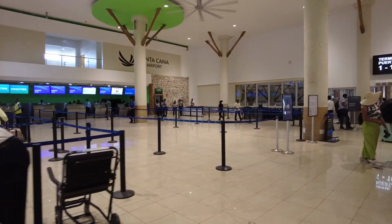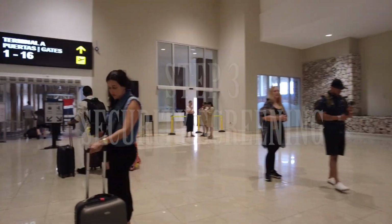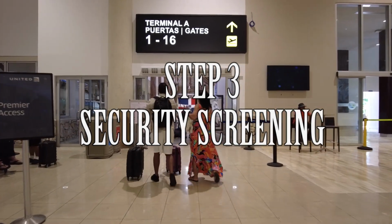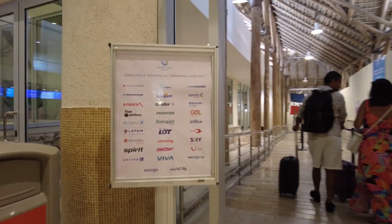We are in Terminal A again, so off we go again to passport control. Once you're checked in, you've dropped your bags, and you have your boarding pass in hand, you'll move on to security. It's a bit old school, but pretty standard airport procedure here.